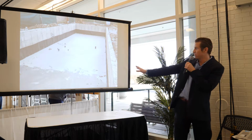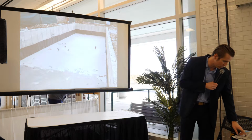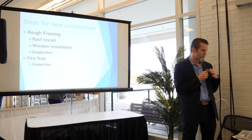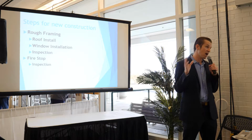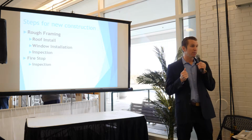And then some of those pipes that are sticking up, that's for the bathroom and the laundry room. So then you start with the framing, and obviously you're going to do the roof, the window installation, and then you're going to have the framing inspected. And then there's a fire stop inspection as well.